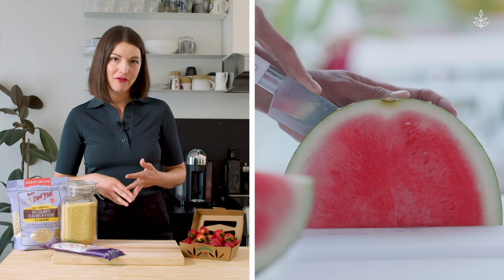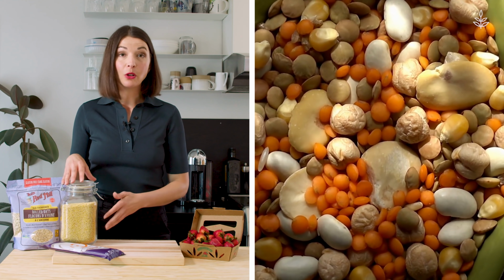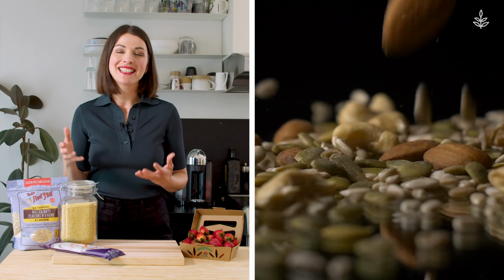So if you're on a gluten-free diet for health reasons and you're looking to go plant-based or vegan, know that it's absolutely possible. The key is, as with all things nutrition, focus most often on whole plant foods that are naturally gluten-free, like fruits, vegetables, legumes, gluten-free whole grains, and nuts and seeds. That will ensure you get all the fiber, protein, and minerals you need so you stay nourished and energized.